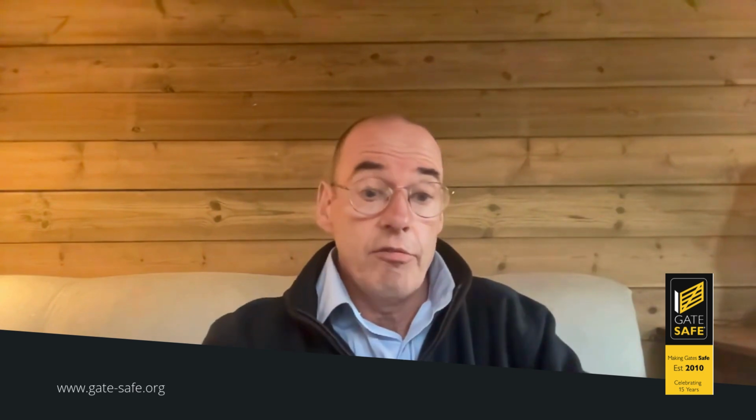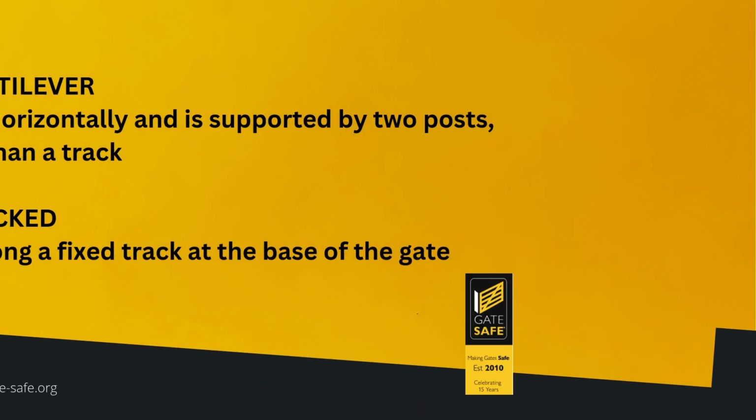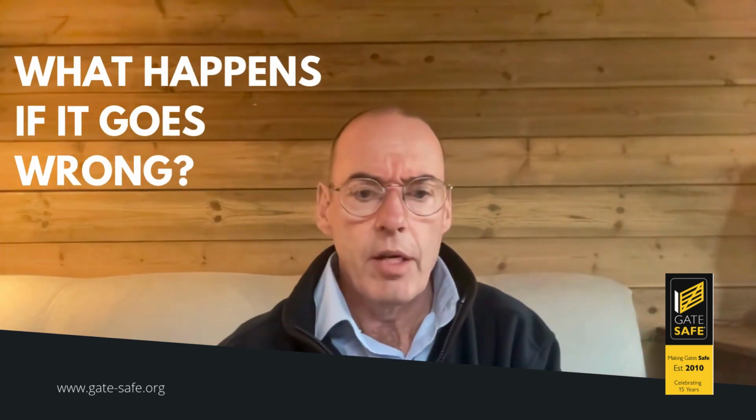There are lots of different types of sliding gates: cantilevers, tracked ones with all sorts of amounts of posts and structures. But normally the open and close positions of automated sliding gates is determined by either limit switches that are activated by a flag on the gate, or sometimes even encoders. But what happens if that goes wrong?